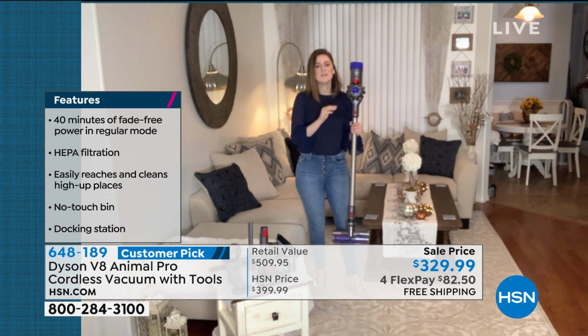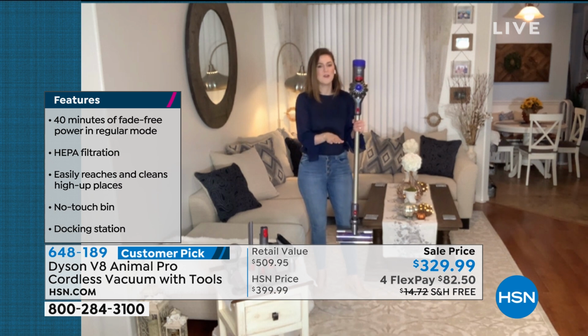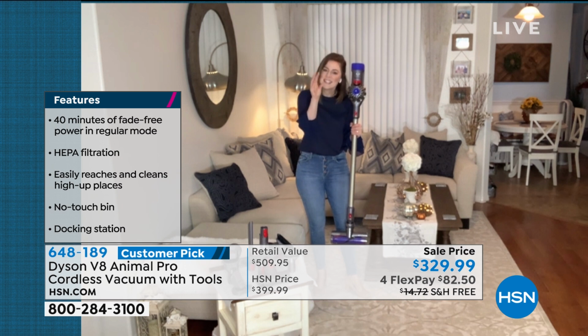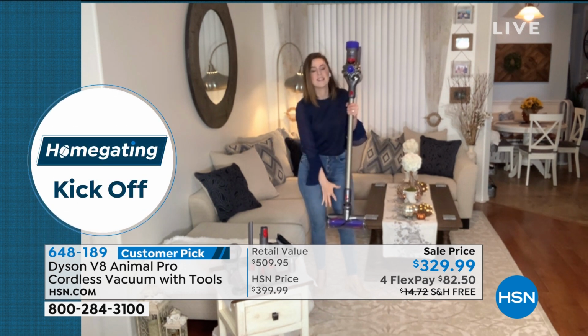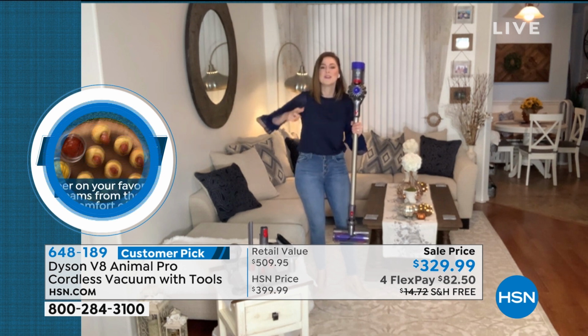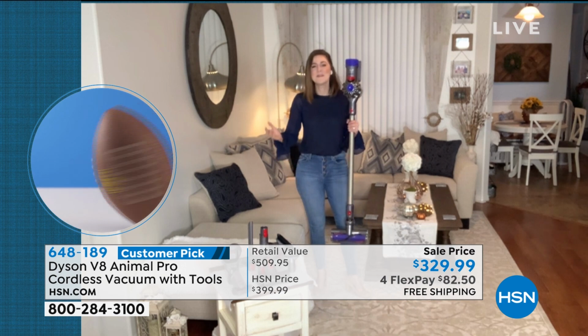Now, if you've ever tried to vacuum a hard floor with a vacuum, you can probably see that the dirt stays stuck to the floor. Well, the reason is the static keeps it there. The carbon fiber releases it, and it's patented to Dyson. So the Dyson V8 Animal Pro can suck it up and capture it. Love it.